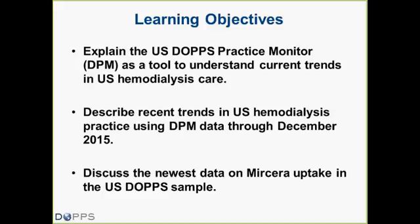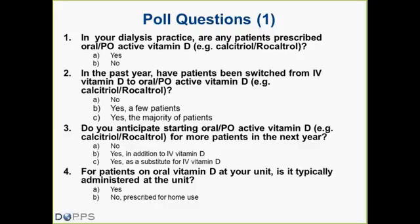All right, so learning objectives for today. Number 1, to explain the U.S. DOPS Practice Monitor as a tool to understand current trends in U.S. hemodialysis care. Secondly, to describe recent trends in U.S. hemodialysis practice using data that we've just updated through December of 2015. And lastly, to discuss some of our newest findings, in particular, the uptake of Mircera in the U.S. DOPS sample.